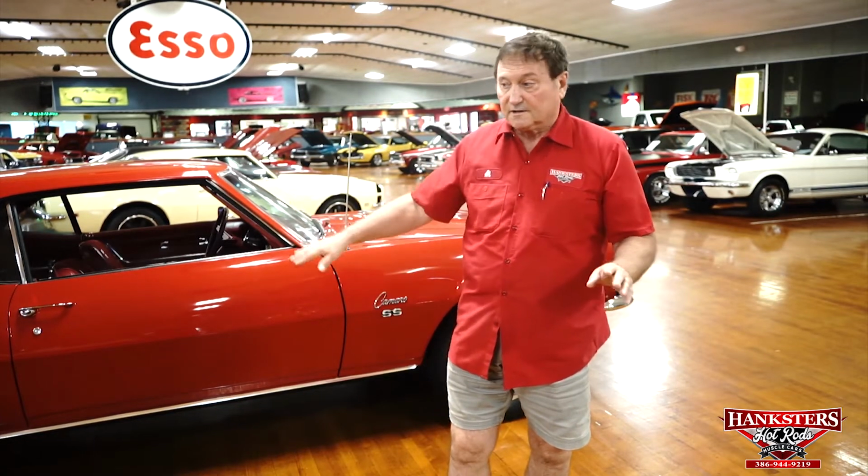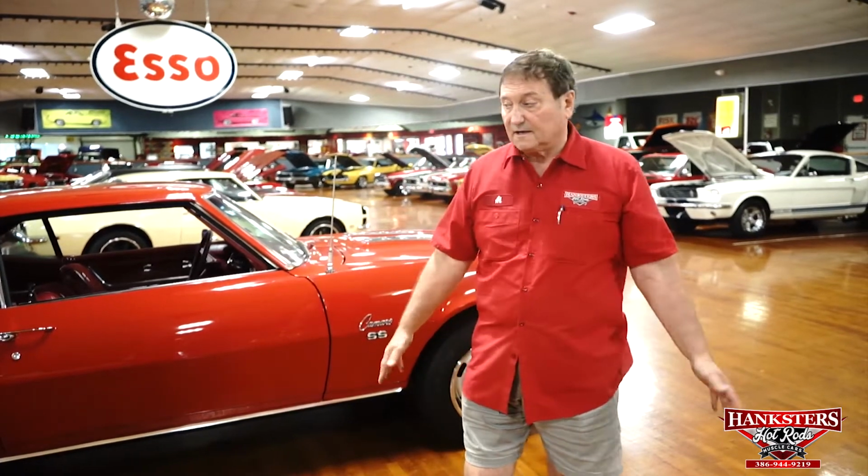You got a 12-bolt Chevy rear end. You got multi-leaf rear springs. You have a car that has no rust issues whatsoever, either on the exterior portions of the car or the undercarriage. There's nothing on the floorboards. There's nothing on the rocker panels. The drop downs and the quarters, it's all just as nice as you could possibly find.